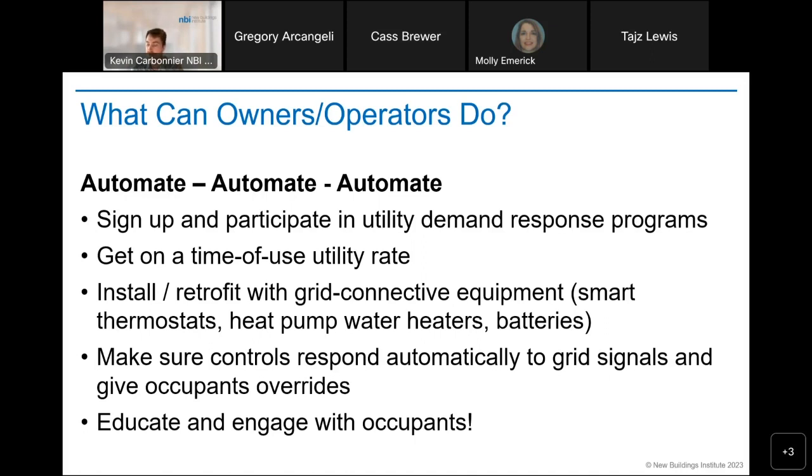So this is for engineers, architects, everybody. Anytime you're going to introduce something that could bring an inconvenience, make sure there's an override. If that outlet's off because it's peak period, make sure there's a way to flip it back on.